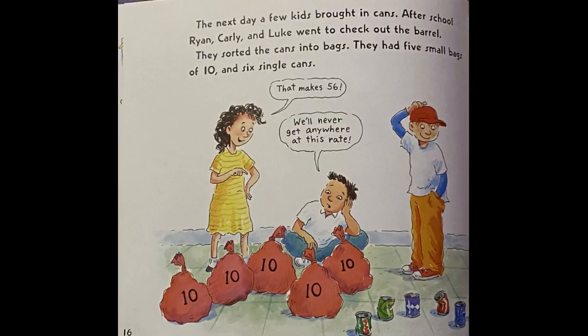The next day, a few kids brought in cans. After school, Ryan, Carly, and Luke went to check out the barrel. They sorted the cans into bags. They had 5 small bags of 10 and 6 single cans. "That makes 56. We'll never get anywhere at this rate." Optimism or pessimism? Yeah, most definitely. He is a pessimist. Even you can tell on his face that he's not very happy.